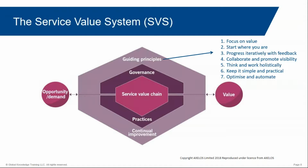We've pushed a couple together and added one. So that's the guiding principles. We'll look at them shortly. Governance basically uses the same evaluate, direct, and monitor flow that it did in ITIL at version 3. We won't touch much on the governance in this particular presentation.